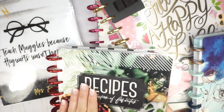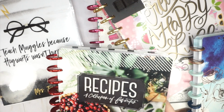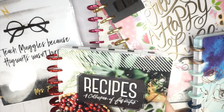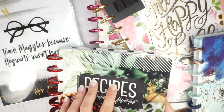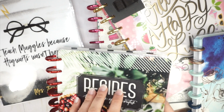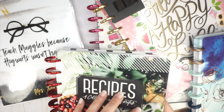So this is my recipe keeper. This very rarely gets brought out these days just because I'm crazy busy. But when I want to sit down and do something crafty and fun and not necessarily even plan, that's when I get decorative and fun with my recipes and my recipe keeper. So this one comes out when I need a little me time.